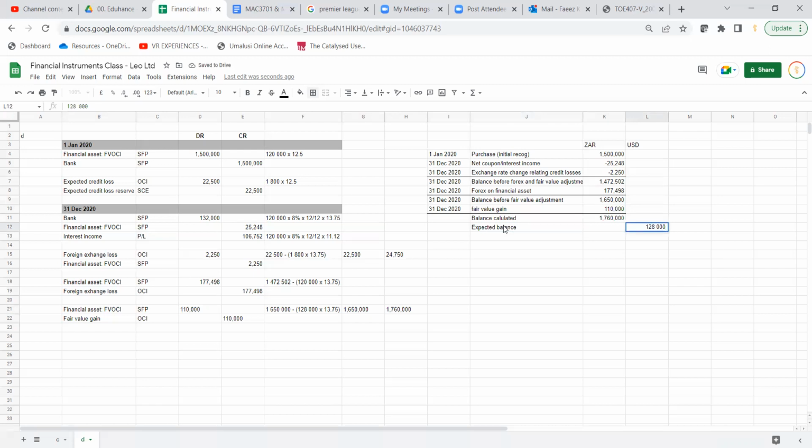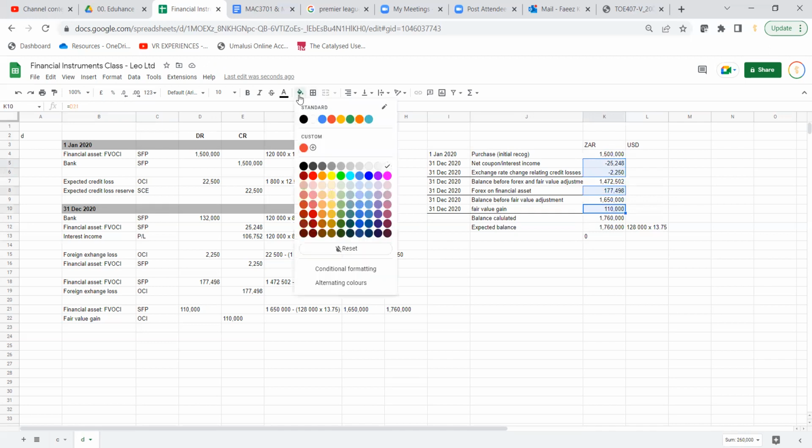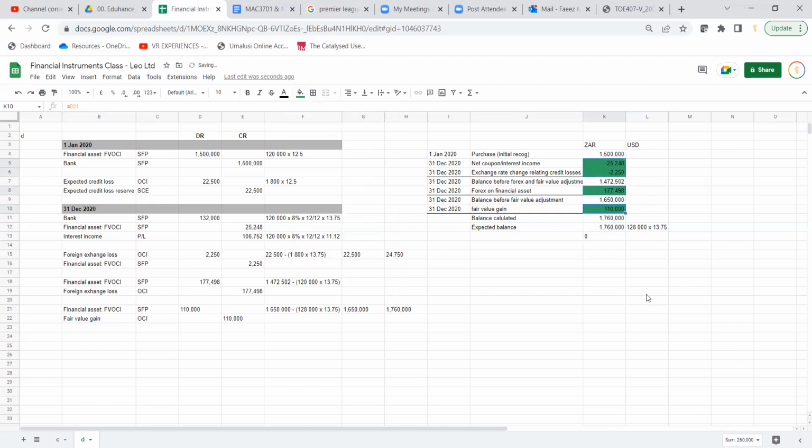128,000 at 31 December 2020 times the exchange rate 1375, which is 128.75. We know it's right. We already did the calculation. So there we go. The answer is correct. So we need to get to the 176. We just needed to make sure that the movement from 1.5 to 1.6 are all the items highlighted in green. We needed to make sure that we're having the correct movements to the correct places. So that's basically the journal entries over here.